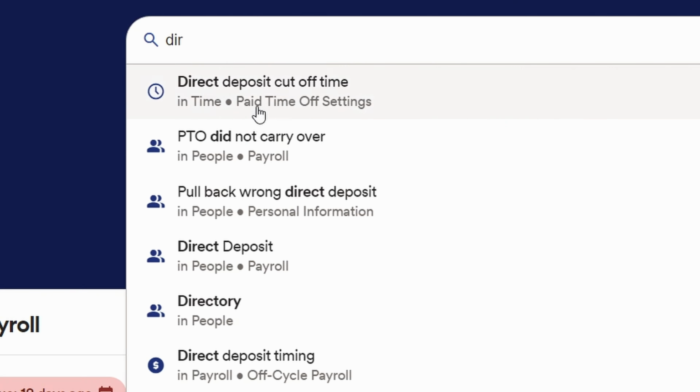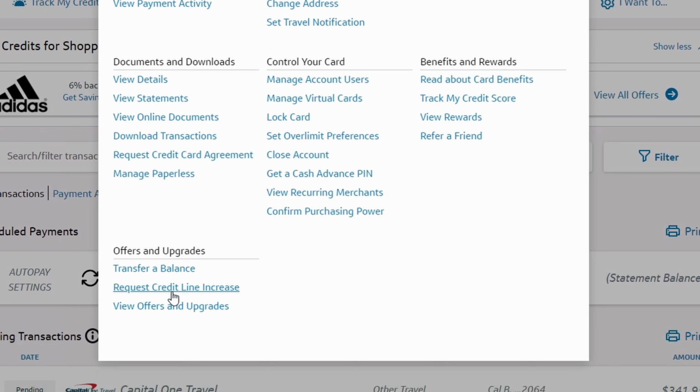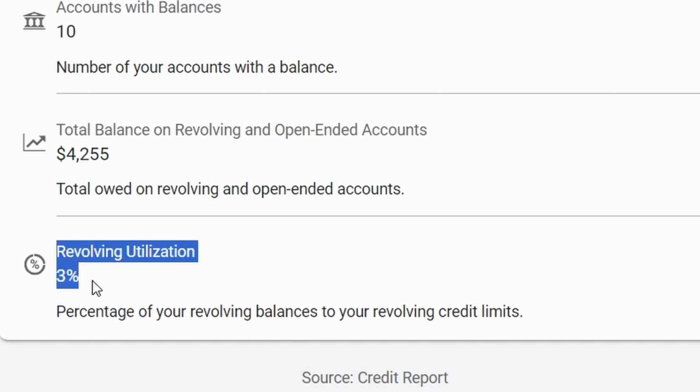I found 5 ways to massively increase your credit limits. Higher credit limits help you lower your credit utilization rate into the single digits. Additionally, higher limits help you improve your credibility with new banks because they can see previous lenders already trust you with high credit limits already, which makes you less of a risk to them.